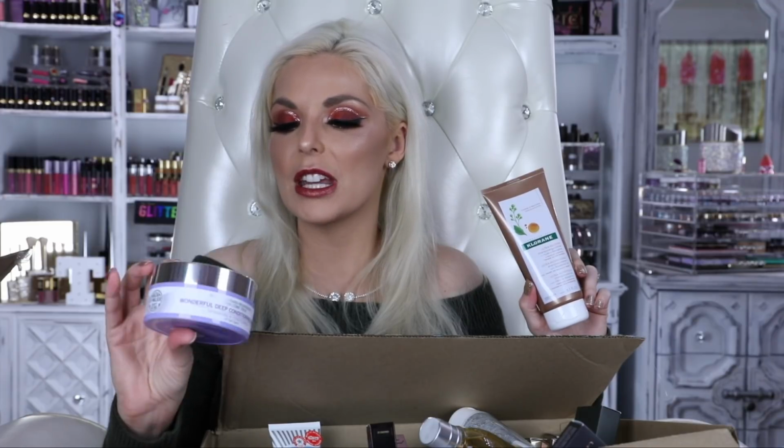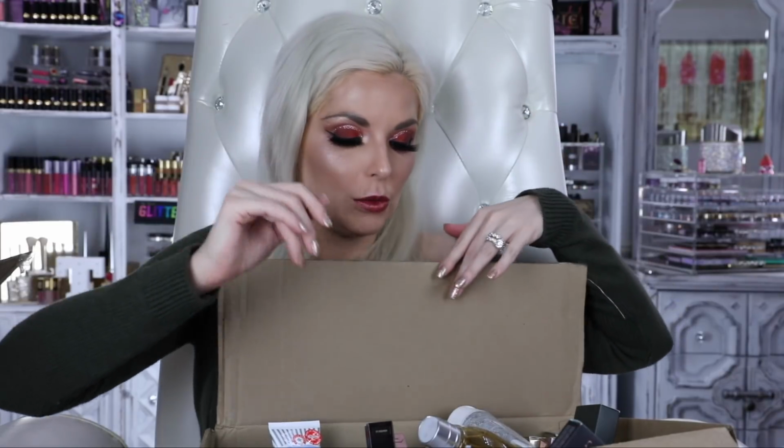So I picked up another bottle of my Chlorine shampoo and another jar of my Madam C. Walker Wonderful Deep Conditioning Mask, hydrating and conditioning for all types. And they're both so good. Even if your hair isn't dry, this is going to be so nourishing for you, and your hair is going to thank you.